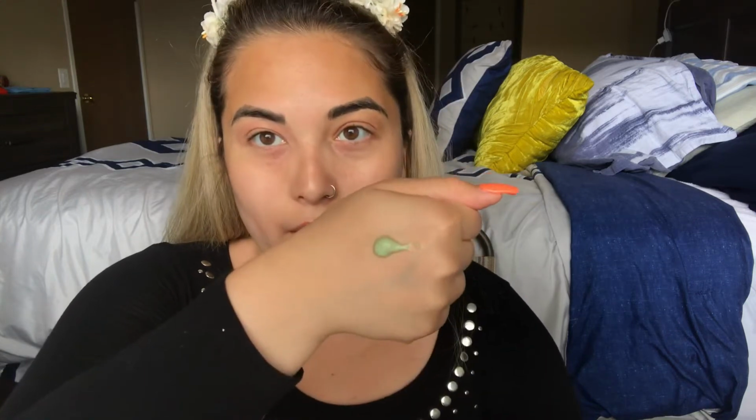Oh. So it does have a color to it. So that's what that primer looks like. And it does smell like cucumbers. Ooh. All right, we're gonna apply this to our face. Whoa. A very weird consistency to explain. It looks like a jelly at first, but once you apply it to your face, it just turns into like water. Like it just sinks into your skin right away.